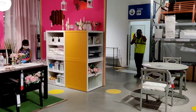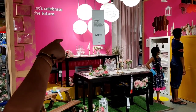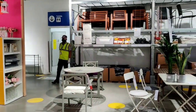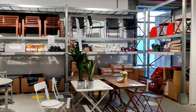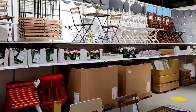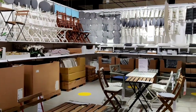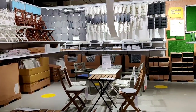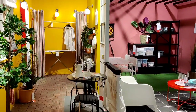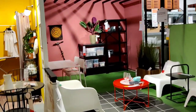This is all the outside bench area or outside park area, like balcony area, or if you have a backyard, you can put everything in the backyard. So all the park tables, backyard tables were available over here. Balcony tables were available over here. Even the fake grass, the green grass, was also available over here in this aisle.